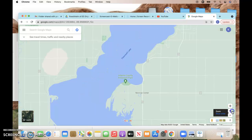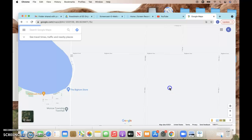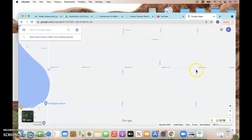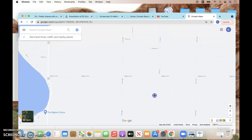When you get up to Monroe Center, you're going to see there is 17th Avenue and 17th Drive up here. So here's Monroe Center again, and we're taking County C east. It's a little confusing, but off of Bighorn Avenue there's 17th Avenue, but there's also 17th Drive. 17th Avenue goes to County C, 17th Drive does not. So this spot right here, Bighorn and 17th Drive, is where I've had the best luck the last couple of years finding Kirtland's warblers.